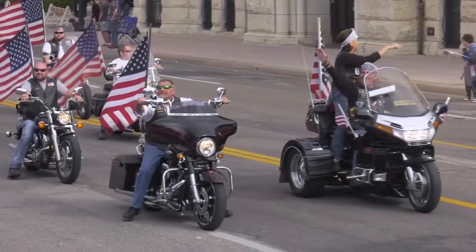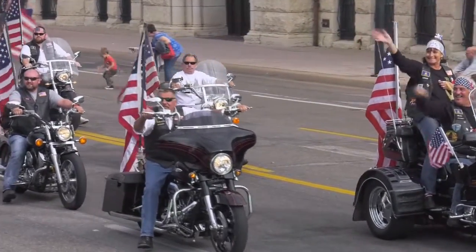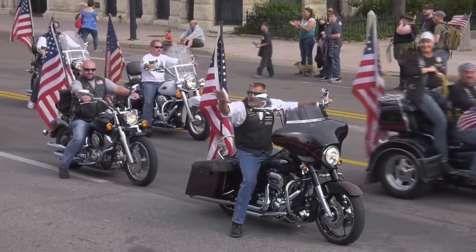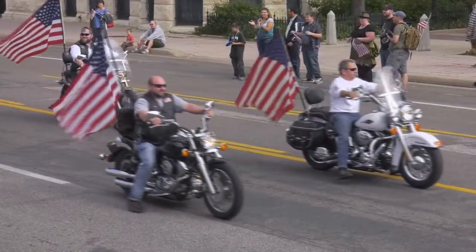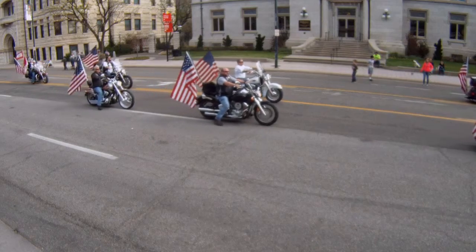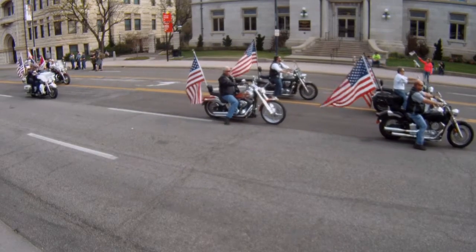I'm actually a member of this group and if I was not doing this, I would be riding with them. One of them may or may not be married to me. I don't know if he wants to admit it. There we go. Third bike back with the flag and the bandana is my husband. Guys, I can't hear you.